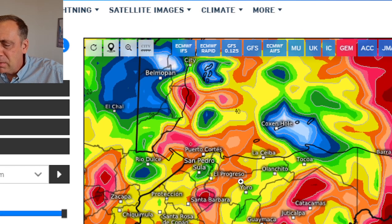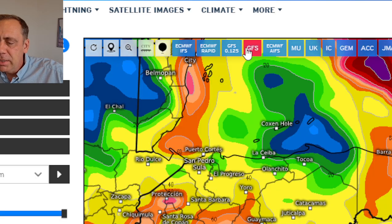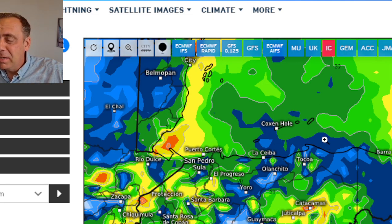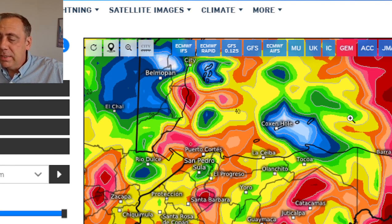You see the rain all around us. It's not trying to give us a whole lot of rain. The Euro is a little more generous, giving us an inch, maybe an inch and a half. The GFS US model has a hole over Guanaja, but also an inch of rain for many of us. There's the German, and back to the Canadian. So these are rough estimates.